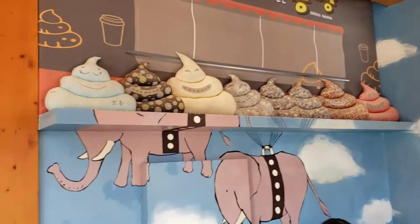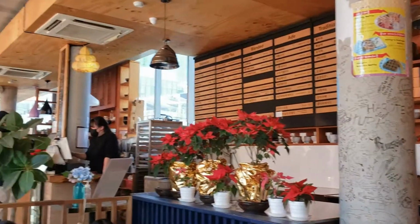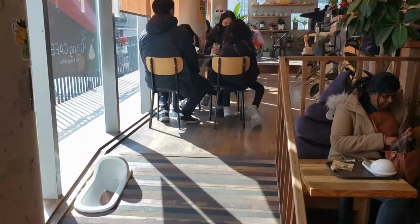This is the unique and special place I wanted to show for you guys. I really, really dig it. Looking forward to trying the rosé latte, but I wanted to kind of just give a show off of this really cool and unique cafe at Samjikgil.